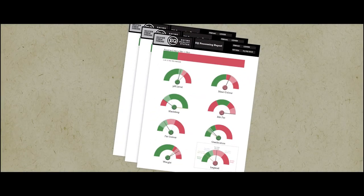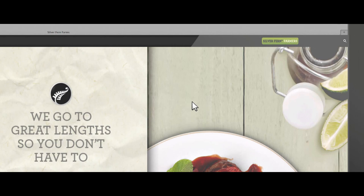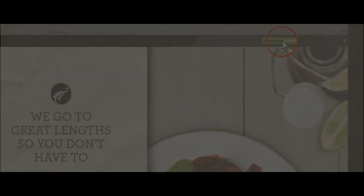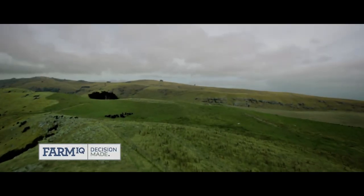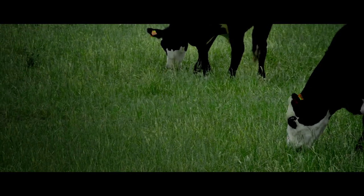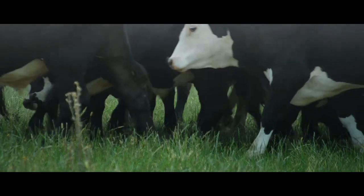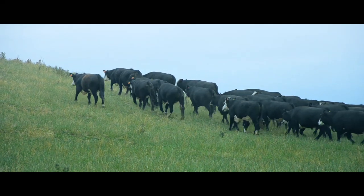Our new grading system features a processing report reflecting the attributes measured in your mob of cattle. Individual animal information will be available on the Silver Fern Farms supplier website. Those with the Farm IQ system will be able to sort information into on-farm management groups, including sire breed groups, to identify trends and improve the overall eating quality of the animals coming off-farm.